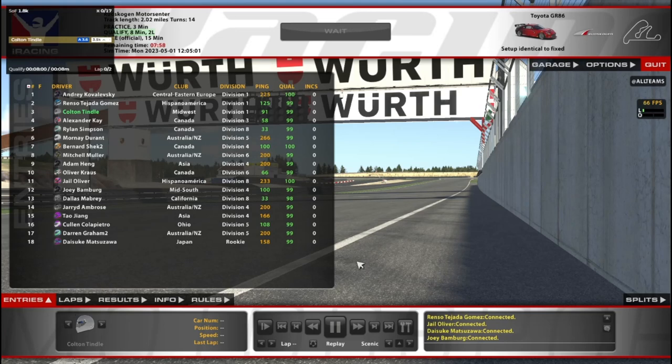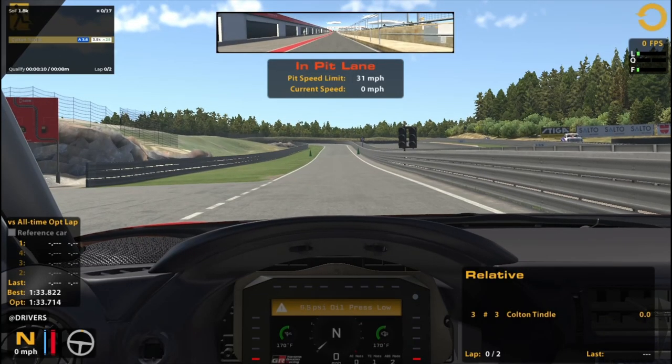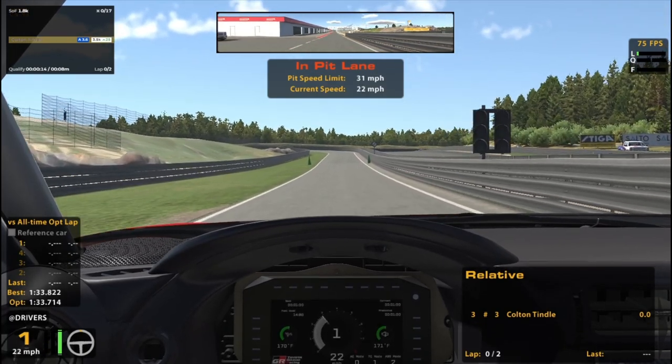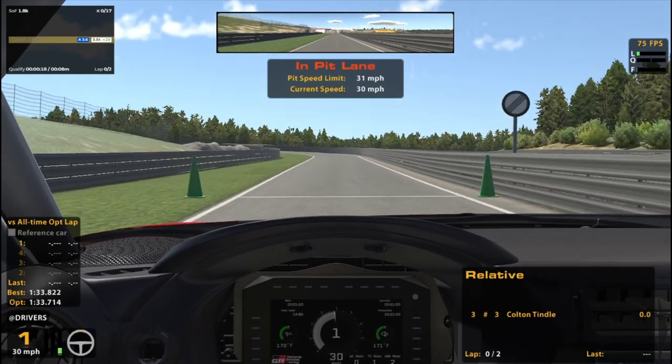We are driving the Toyota GR86. I messed up the word Toyota again. I don't know why it's so difficult for me. But we are here at a great track. I love this place. And it's working out pretty well for this car too, I think.